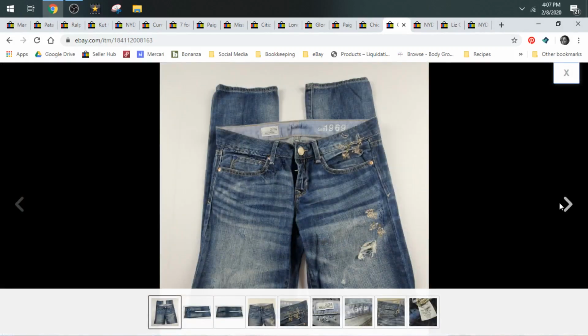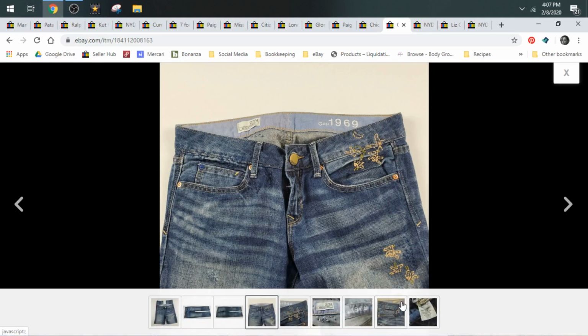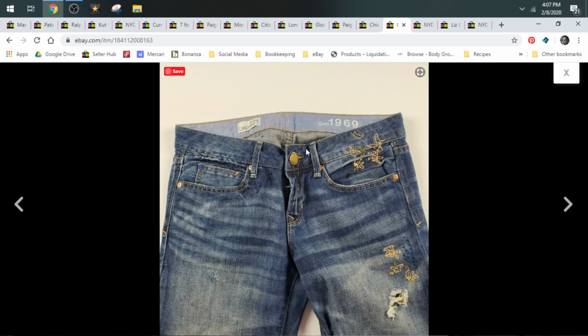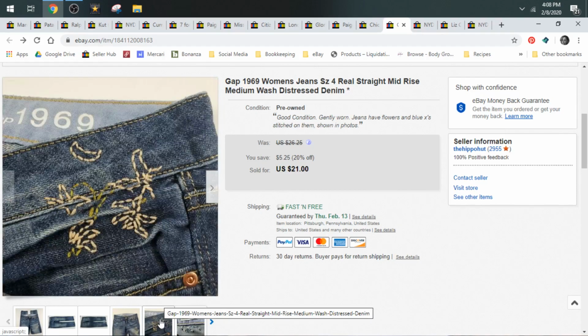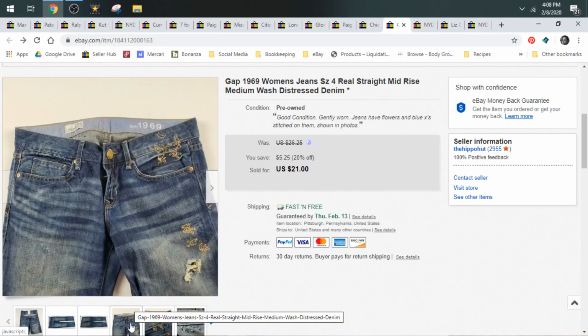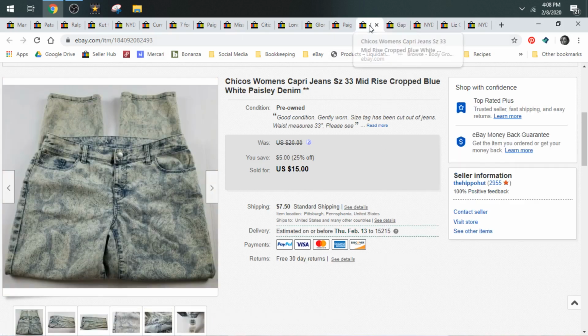Next, we're going to take a look at these Gap jeans. They have distress rips. They had some aftermarket thread embroidery going on here. I just disclosed that in the listing. I said jeans have flowers and blue X's stitched on them. Showed them up close in the photographs. And these sold for $21. They were 99 cents at the Goodwill. Shipped in a padded flat.